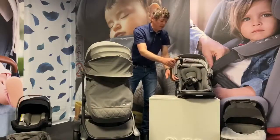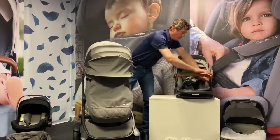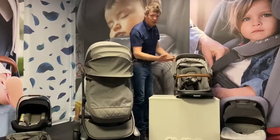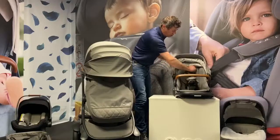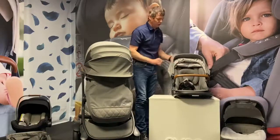Fully remove it if you need to, but it does make good easy access without the need to fully remove the actual arm bar system itself. Harnesses are no rethread, so we're not having to faff around when the child grows or we're using it for different children. These will simply slip and slide up and down and adjust accordingly to the child that's within it.